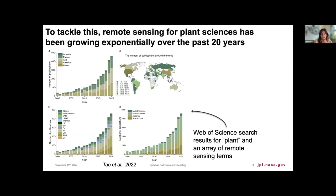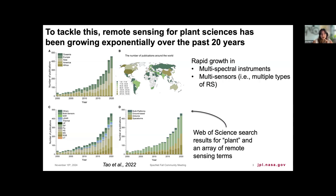And so one of the things that I found really interesting in looking at these figures is there was really rapid growth in a few areas in particular. One was multispectral instruments, which I think has just been the main foundation of our field since the development of NDVI and how all of that has proliferated.